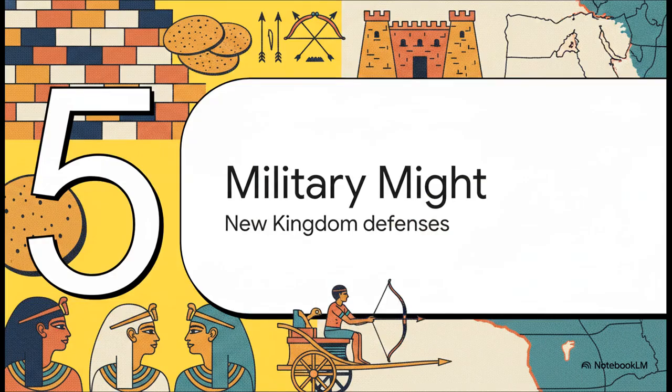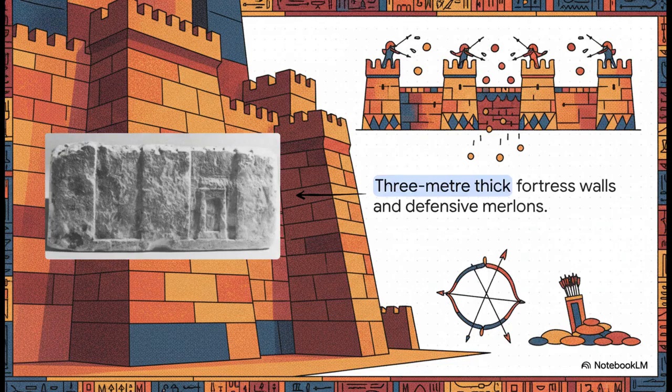Now let's zoom out a bit for Section 5, New Kingdom military might. To secure this incredibly thriving society during the New Kingdom, the Egyptians had to become absolute master builders of defensive fortifications. Just think about these incredibly dense, 3-meter-thick walls. They engineered specific tower piers, which were essentially fortified balconies, designed so defenders could safely just rain arrows and heavy stones straight down onto attacking forces.